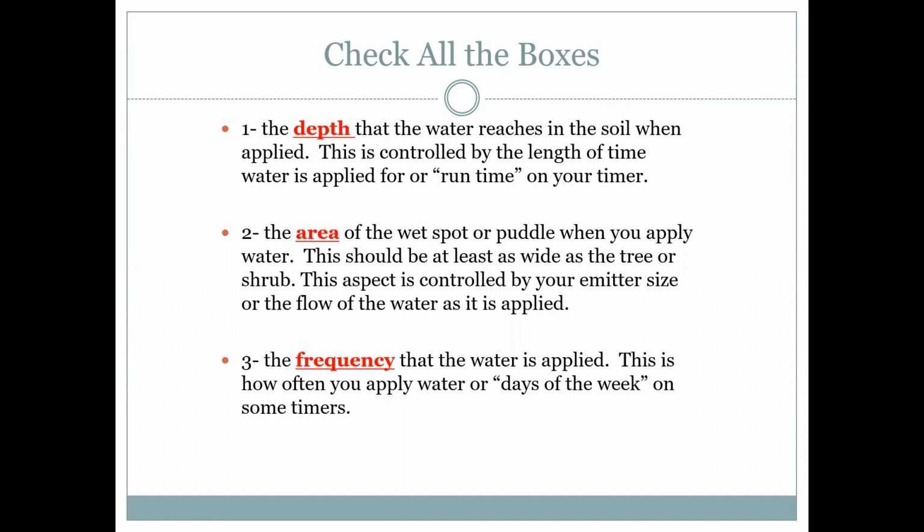Not enough water, there's 3 ways to be not enough water, and I find all 3 of them, sometimes all 3 of them in the same yard, sometimes one or the other or the other. So the first is depth, and we talked about it a little bit. You want that water to soak in deep. And if you're from a climate where you can go out with the hose and kind of sprinkle everything off and it's fine, it's not here.